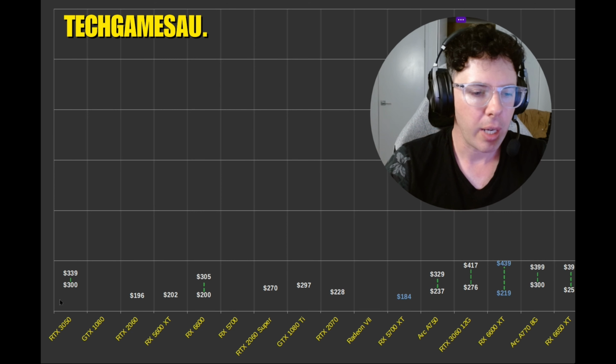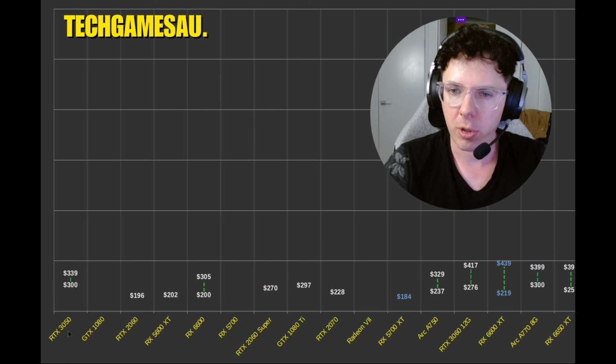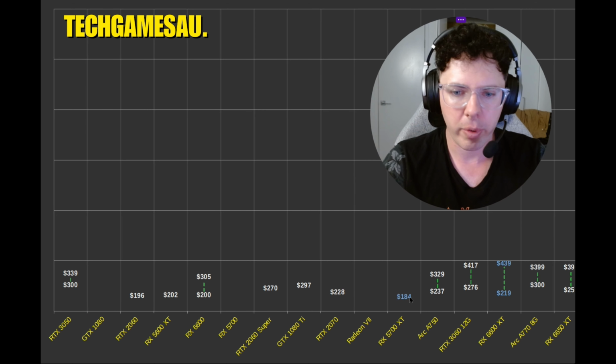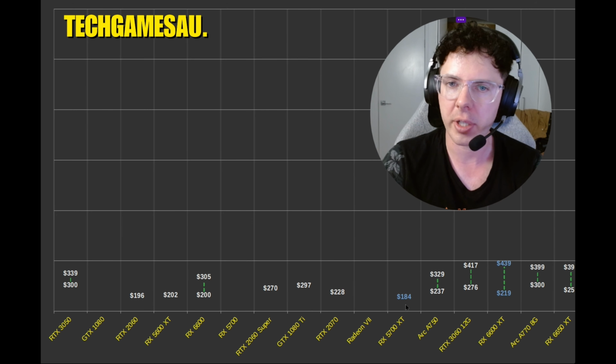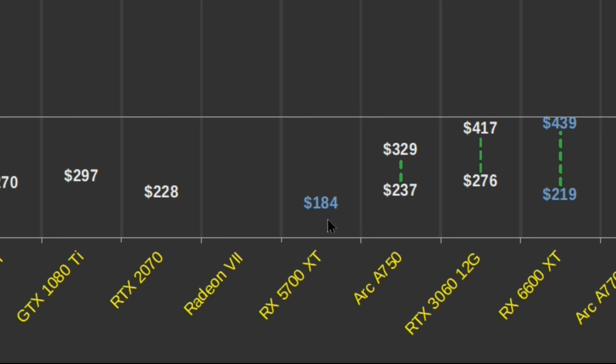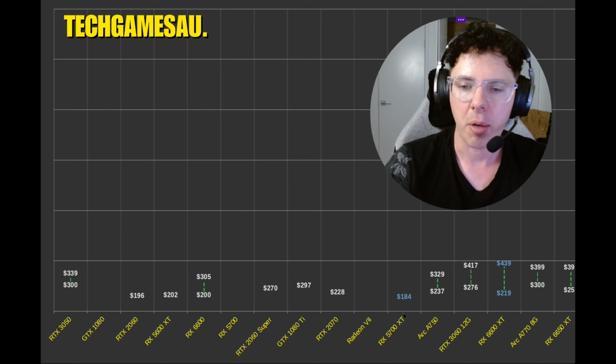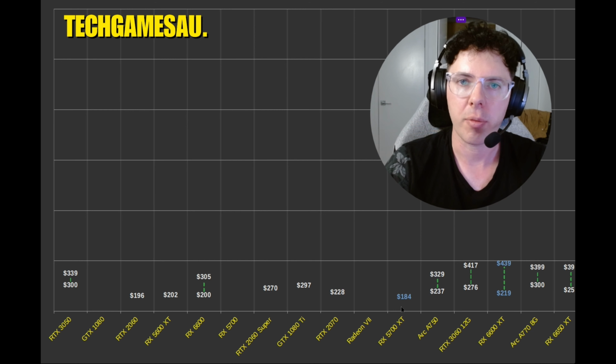Reason being, keep in mind this list is in order of performance. So as we go up to the right, these cards are performing better and better, and if you take a look, we get all the way up here to the RX 5700 XT, and this card, all the way up here on the performance list, is $184 on the used market compared to $300 for the RTX 3050. So that's why I've highlighted this one blue. Wherever I've highlighted something blue, that's a good purchase based on the used market price.